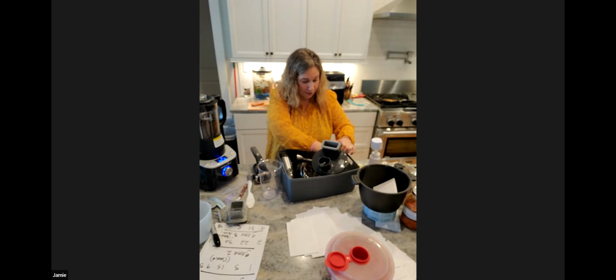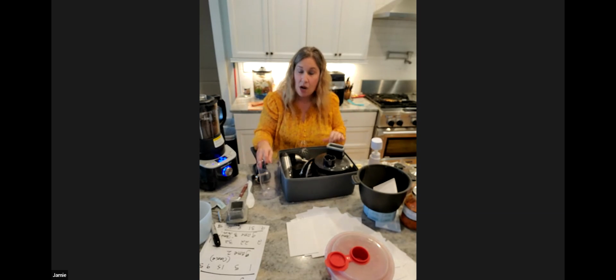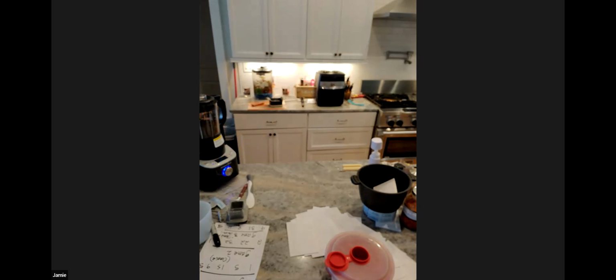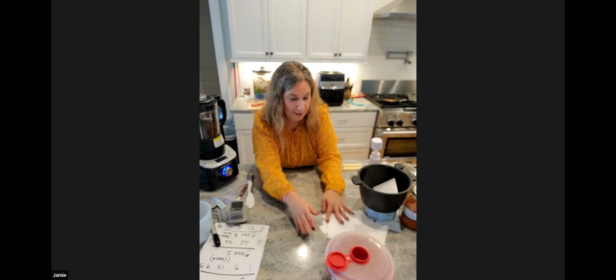Now, when it first came out, I was like, I'm not sure this is something I would have necessarily gone looking for, but let me tell you, I use it so much. I can't believe that I've never had an immersion blender before, because I am doing all sorts of stuff with that now. So really, really, really love using it.